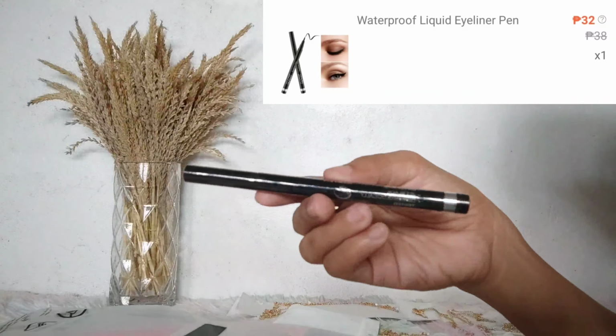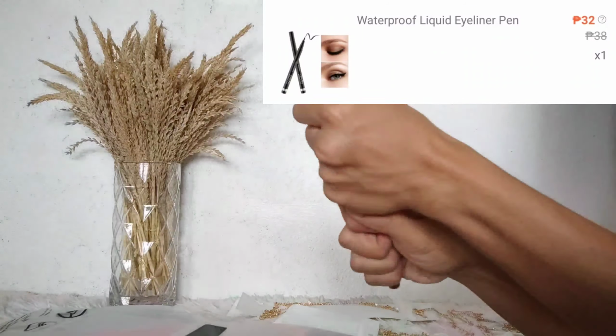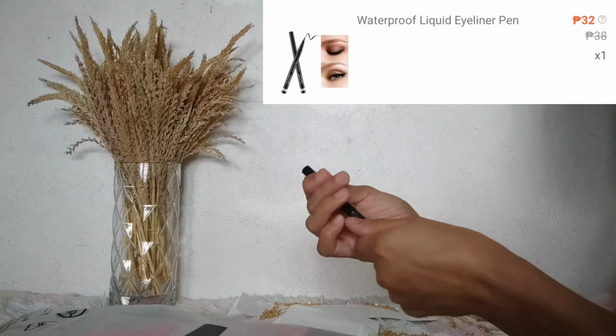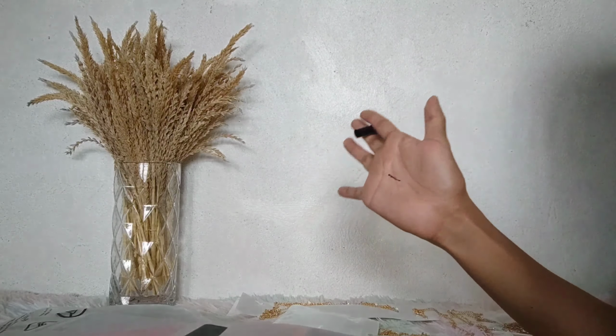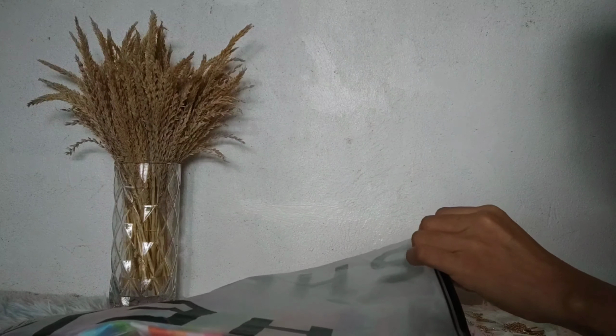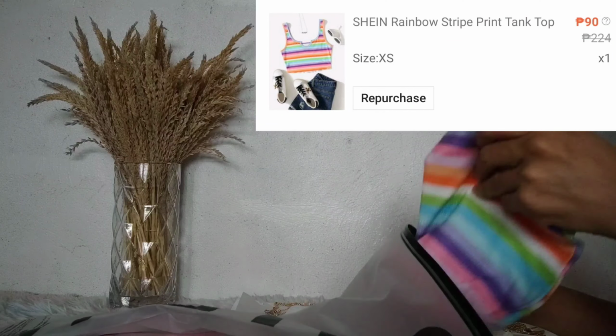Third is this waterproof liquid eyeliner pen. I like it since the pen glides easily, but it's just good for its price.